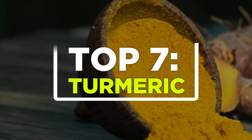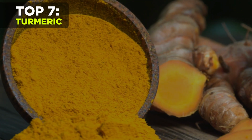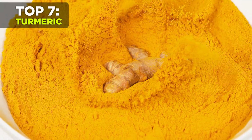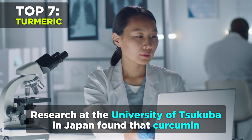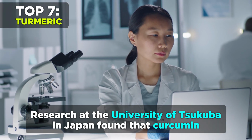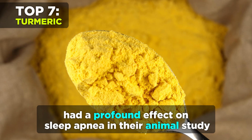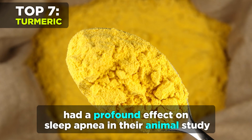Moving on, food number 7 is sure to add some spice to your life. It's turmeric. This vibrant yellow spice, famous for its role in curry, might hold more benefits than just tickling your taste buds. Research at the University of Tsukuba in Japan found that curcumin, that's the compound responsible for turmeric's bright color, had a profound effect on sleep apnea in their animal study.